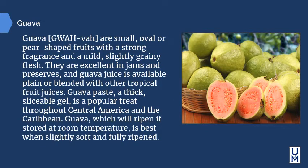Guavas are small oval or pear-shaped fruits with a strong fragrance and a mild, slightly grainy flesh. They are excellent in jams and preserves, and guava juice is available plain or blended with other tropical fruit juices. Guava paste, a thick, sliceable gel, is a popular treat throughout Central America and the Caribbean. Guava, which will ripen if stored at room temperature, is best when slightly soft and fully ripened.